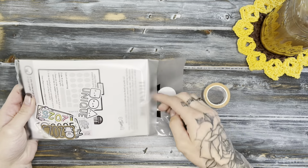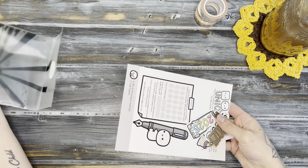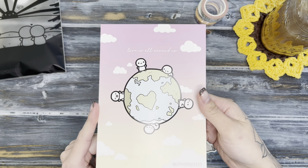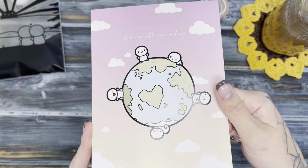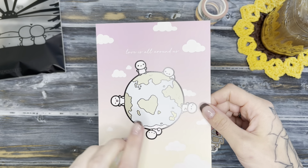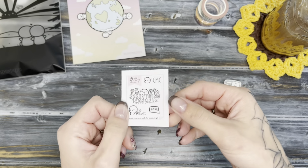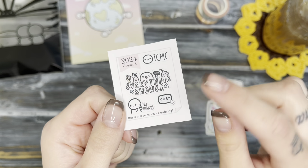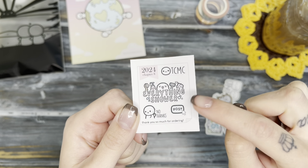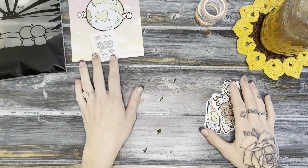So I'm gonna pull out the washies first, set those aside. We can get into this stuff here. So every order comes with a journaling card, and this is the one that she had for her birthday sale, and this one is just so cute. I love the little heart-shaped earth, or yeah, land. So cute. So that's a little bean card, sorry, not journaling card. And then the freebie for this order was this one. I love the everything shower post and no thanks. I think I'm gonna need a lot of those post stickers for sure, and the everything showers. But yeah, so this is a little freebie that came with this order.